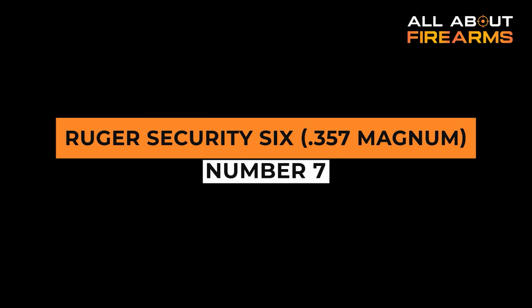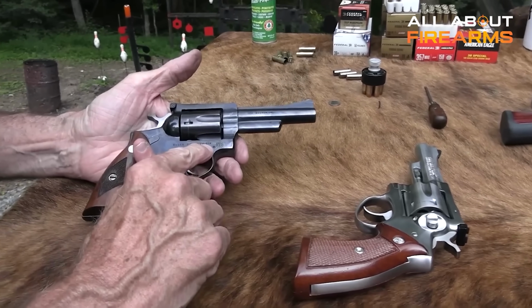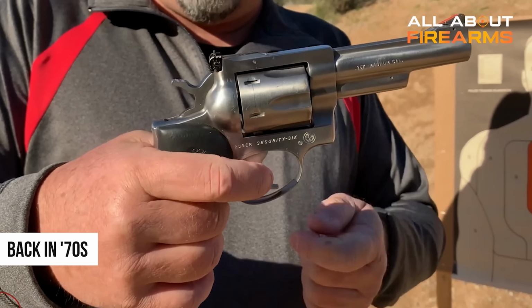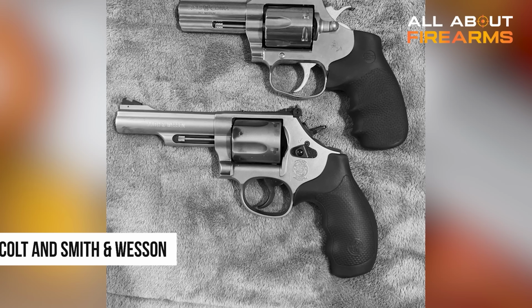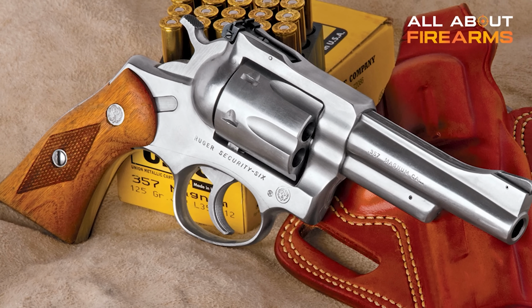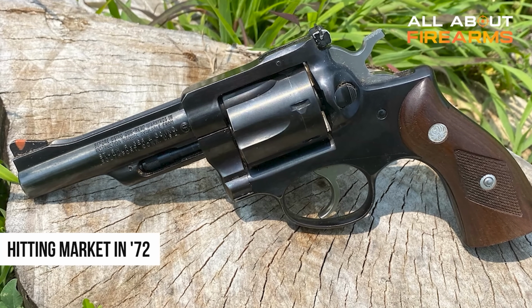Number 7, Ruger Security 6 357 Magnum. You ever pick up a revolver and just know it's tougher than it looks? That's the Ruger Security 6. Back in the 70s, this was Ruger's bold move into the double-action world, stepping up to challenge legends like Colt and Smith & Wesson. And the price? Half of what a Colt Trooper would run you. But don't mistake value for weakness. This was built like a tank. It came out in 71, hitting the market strong in 72.